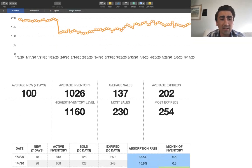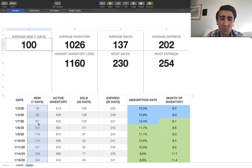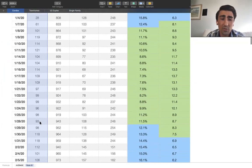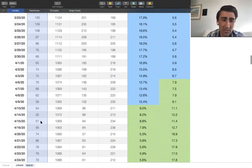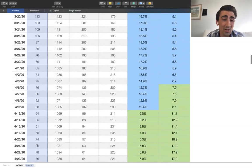On average, every 7 days in 2020, we've had 100 listings come on. You can see that begins a little low, and then we get into January, boom, everybody's coming on the market. We try to beat the rush, that holds steady. We get down into April once the COVID stay-at-home orders are in place, and a lot of realtors not knowing how to do videos and run a business with technology. We can see some issues happening. Listings sinking down to 65 at the low. I think, no, 58, 54, even 35.